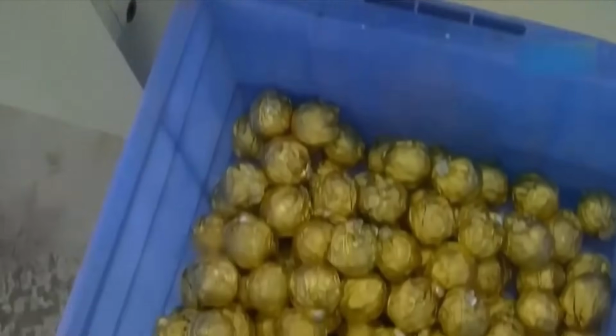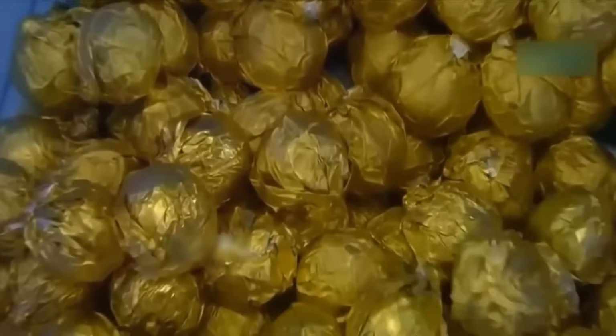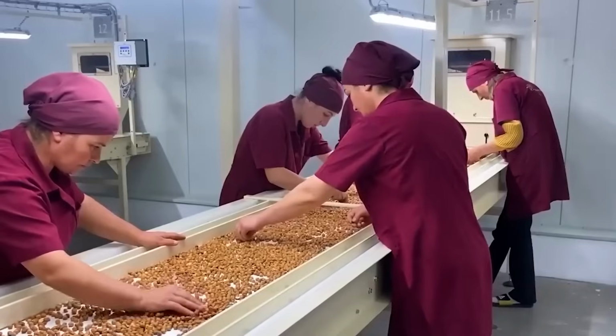full-scale seasonal release. The journey to create a Ferrero Rocher begins long before any chocolate is tempered or gold foil is wrapped. At its heart lies a hazelnut, and not just any hazelnut.